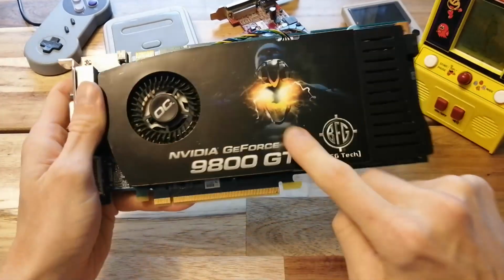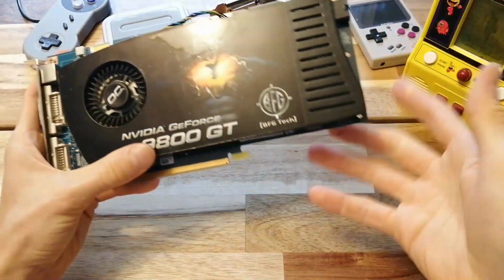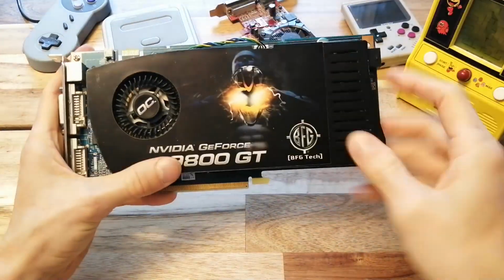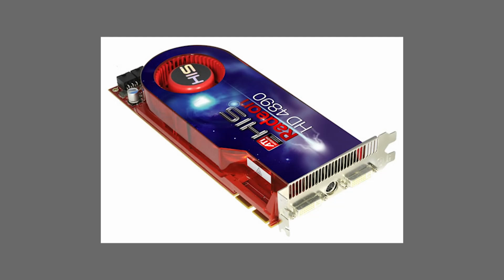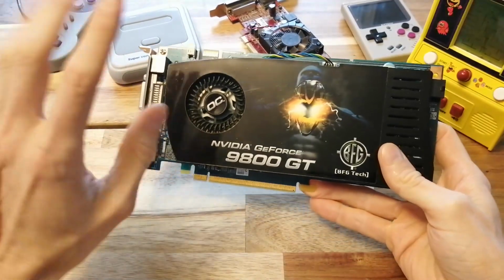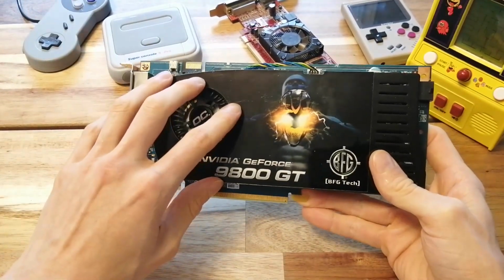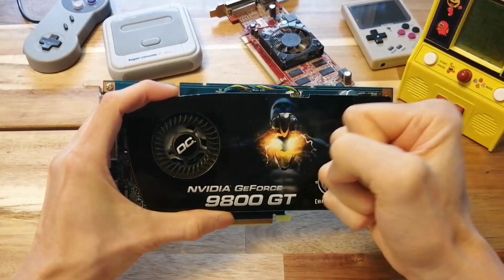And just look at the graphics on the chassis. They don't make them like this anymore. This was from an era where the better the graphics looked on the card itself, the better the card was. Probably. Anyways, I had Half-Life 2 installed on my computer, ready to play immediately when I got the card into my system. I was so excited, you guys.